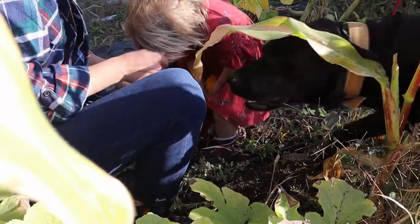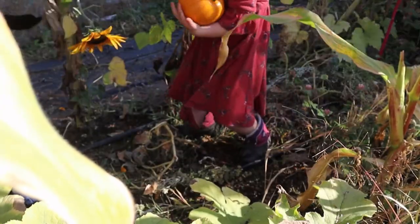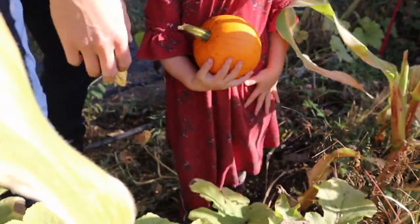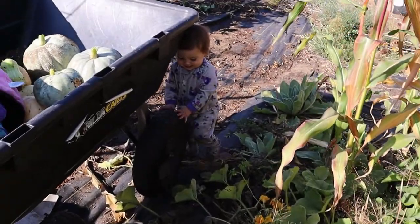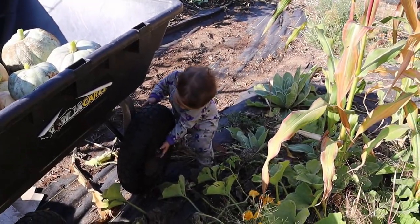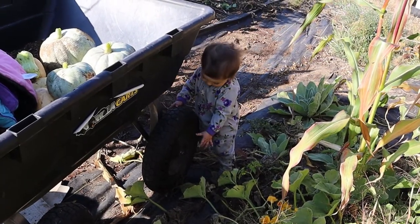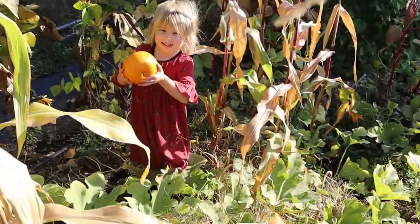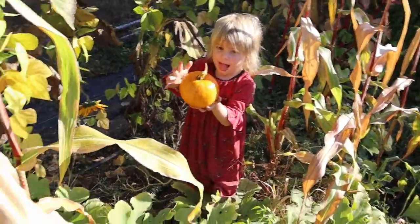Good. Oh, you got it. Keep going. You did it. All right. Baby one for Selah? Perfect. Say hey, Selah. Pumpkin. Hannah got you a little baby pumpkin. You excited about it? Good job. All right, go ahead, put it in the cart.